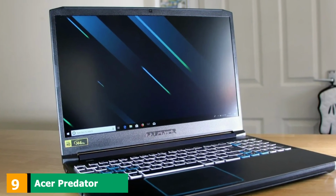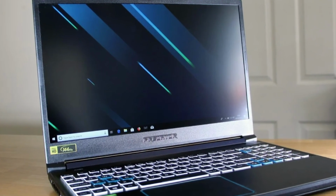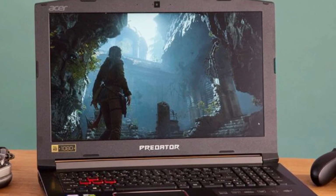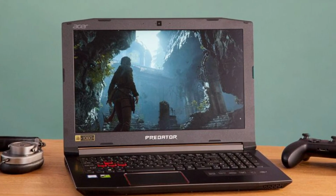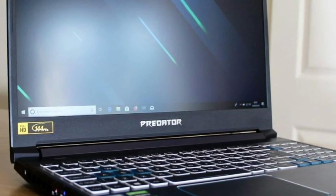Next at number 9, we have the Acer Predator Helios 300. The Acer Predator Helios 300 is one of the more affordable gaming laptops on our list and one of the best music production computers on the market. Although this device is primarily for gaming fans, it also works well for production, thanks to its powerhouse performance. Although the Acer Predator is only a mid-range device, it comes with a fantastic Core Intel i7 processor.